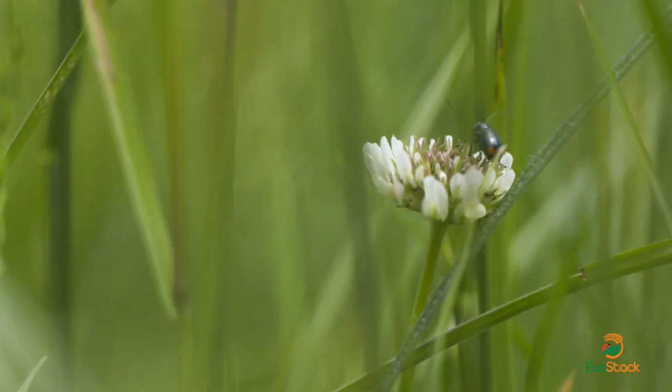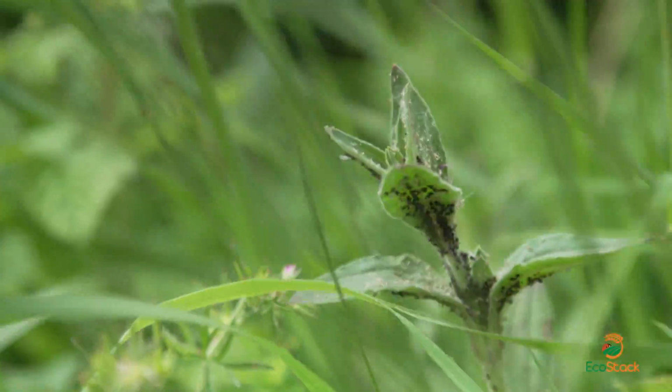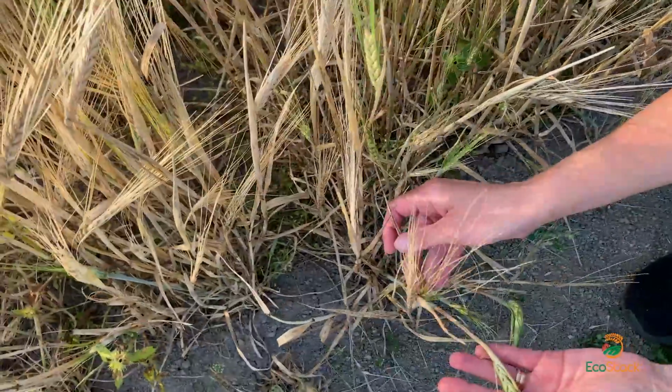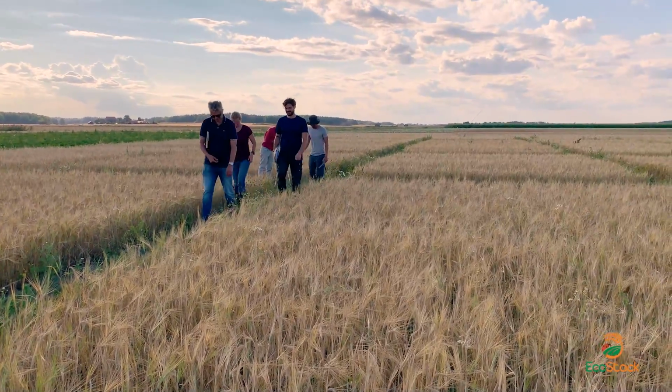All plants are colonized by different types of microorganisms, bacteria and fungi, for example. But most of the microorganisms are beneficial and can stimulate plant growth or even protect the plants. In EcoStack, we want to know which type of cultural practices can be used to stimulate the beneficial organisms more than the pathogenic ones.